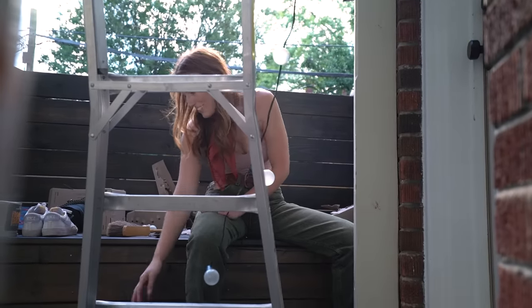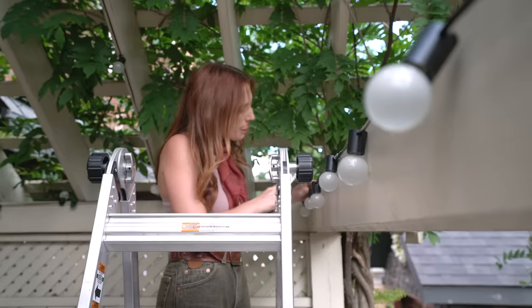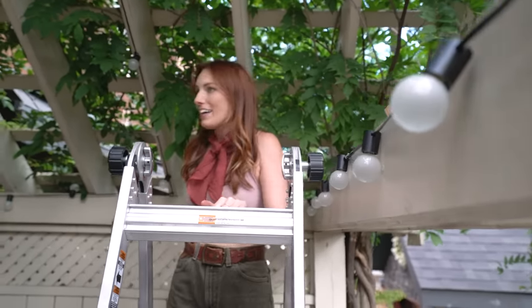Shattered piece dropped and shattered into more pieces. I need to get some shoes on. Okay, let there be light. Should we see?